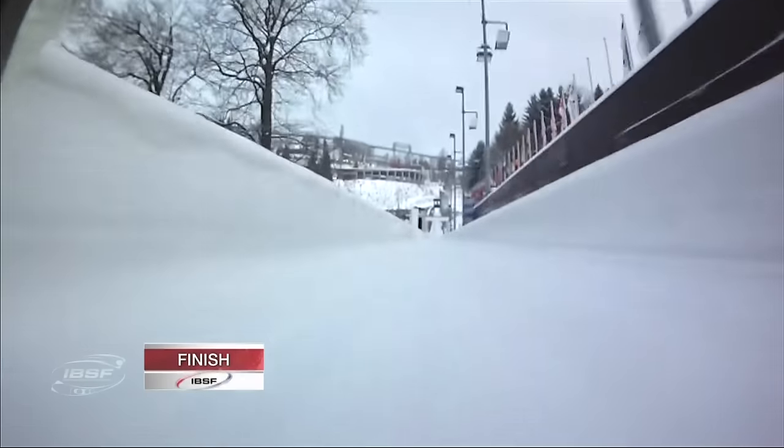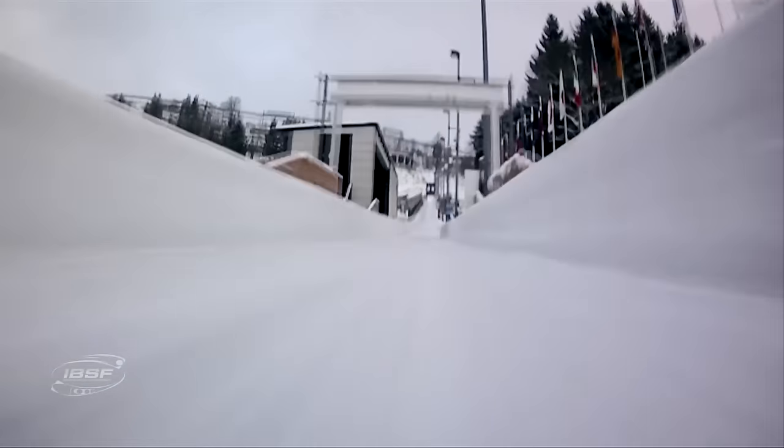Then you enter the lower labyrinth where you're trying to build your top speed, which will be right there before you finish up curve 14, the Zeal curve here, and you want to avoid that little flip right on the exit as you cross the finish line.